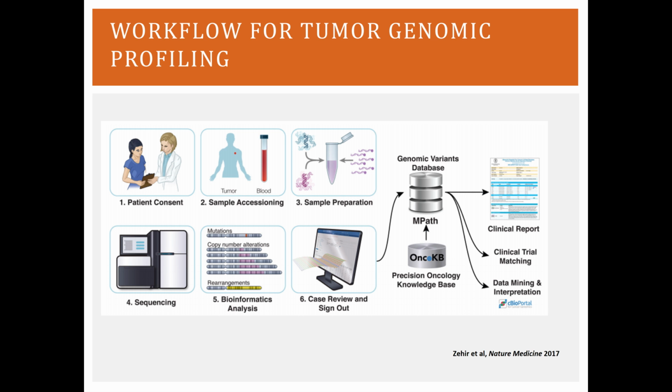So, this is an illustration of the typical workflow for doing tumor genomic profiling. We use this at Memorial Sloan Kettering Cancer Center, and it's very similar to what other academic institutions and some for-profit companies are doing as well. So just to walk you through this, initially a patient, for example, a patient with bladder cancer consents to having their tumor sequenced. Once that's done, if a tumor sample is not available, the patient may undergo a biopsy.